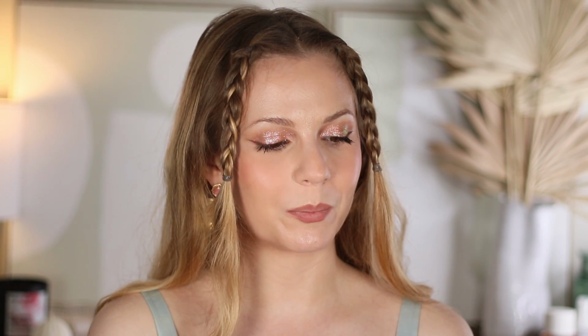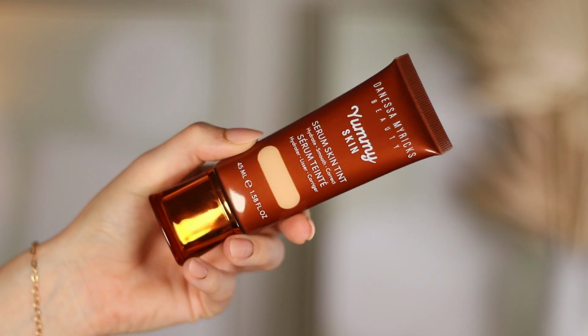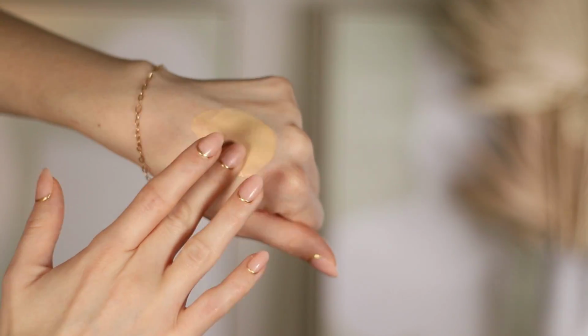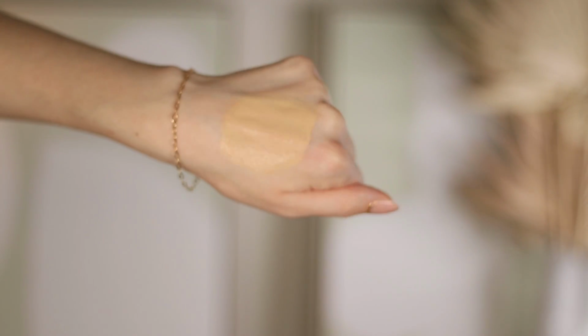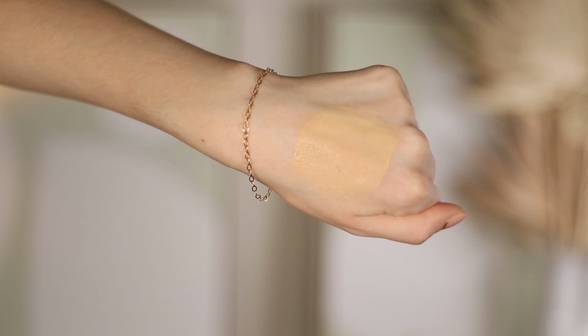This, no. Okay, this one makes me sad. I mean, these all make me sad. I'm never happy to not like a product, but this one in particular, I had such high hopes for because it is the Danessa Myricks Yummy Skin Serum Tint. This is such a popular skin tint on the internet right now, and Danessa Myricks is a brand that I adore. I think Danessa Myricks as a makeup artist is so innovative. I love the direction she's taken her brand, so I'm always so excited about anything Danessa Myricks in general. So I wanted to love this. I wanted to love this so much.